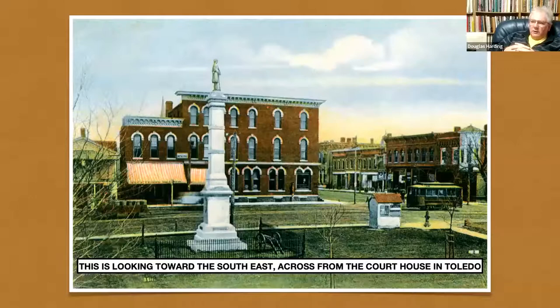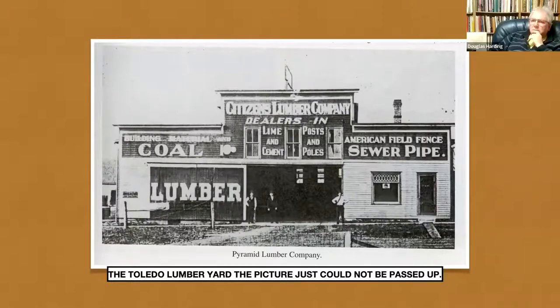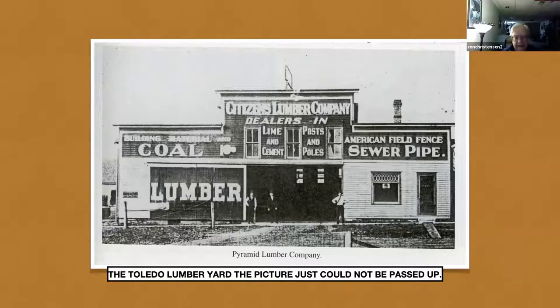That one's interesting that you got windows at the far end instead of a door to drive all the way through. Yeah, that is. You backed the wagon in or your truck in and picked up your supplies. Of course, it's possible because of the camera angle. You see the windows at the top? It's possible that is windows up on the second floor. Apparently, it had a second floor in it.